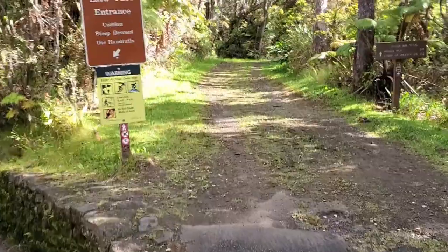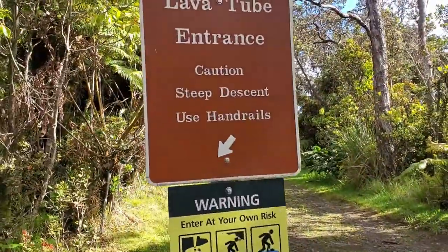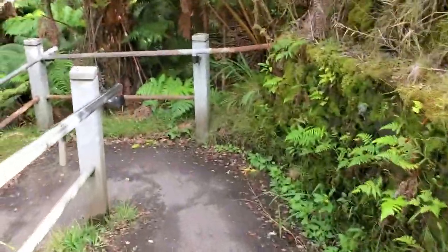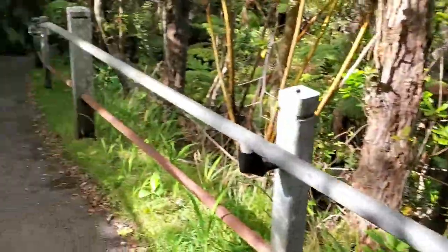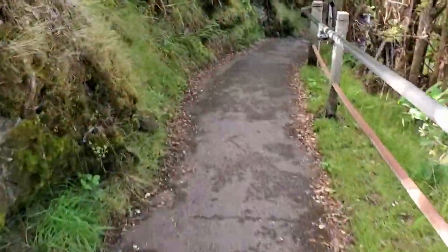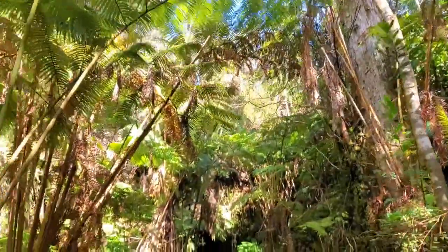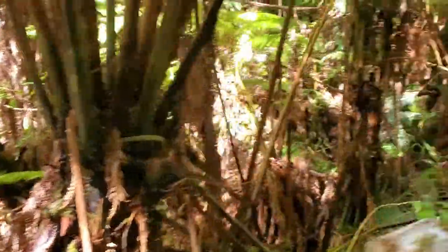Now here's the entrance to the Thurston Lava Tube. You're going to go down this path right here. It can be a little bit steep at times, so be careful, especially when it's raining. The distance to the lava tube is less than 0.2 miles, so it's a very short distance. If you'll notice off the path, it is a very thick rainforest.